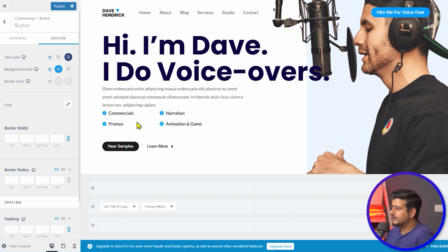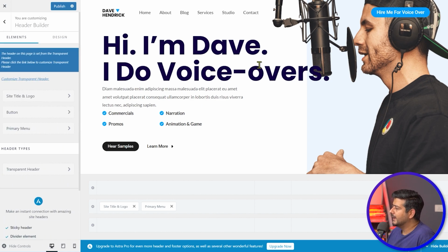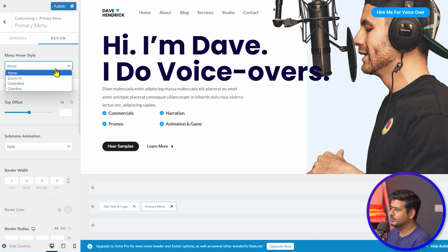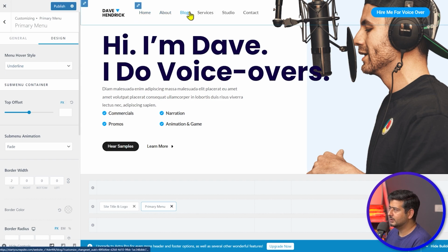So instantly I've created a button, I customized the button, I changed the size of the button, all with the header footer builder. And you can add elements, you can customize elements, as I already mentioned. If you want to change a certain element, all you have to do is click on it. So if I click the primary menu, this brings up the interface for the menu here. You can go into design options and change the menu hover. So if I say underline, now the menu should be underlined. But yeah, sometimes it doesn't work perfectly, but that's completely all right.